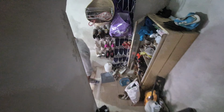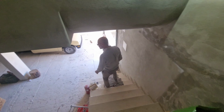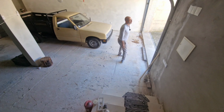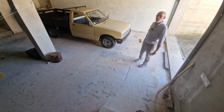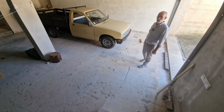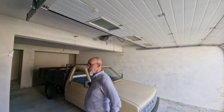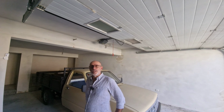Now, it's funny because there's another garage at the back of the property. We will see that after. And that's very close to the kitchen door. If you use that garage instead, then you can just come in if it's raining. And this is a huge garage here, also, with electric doors.